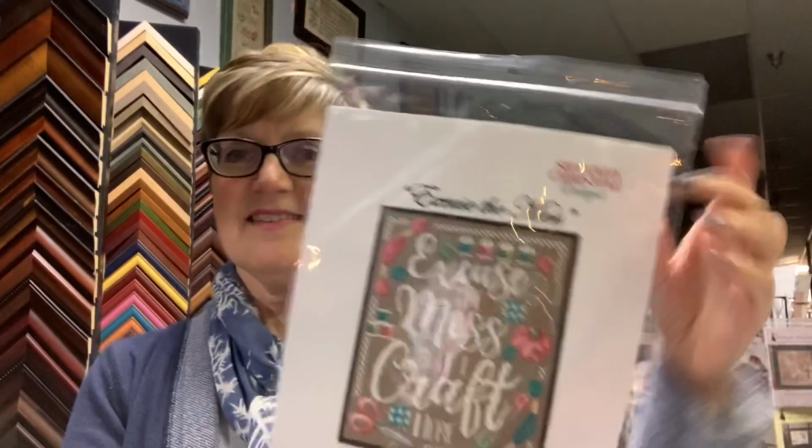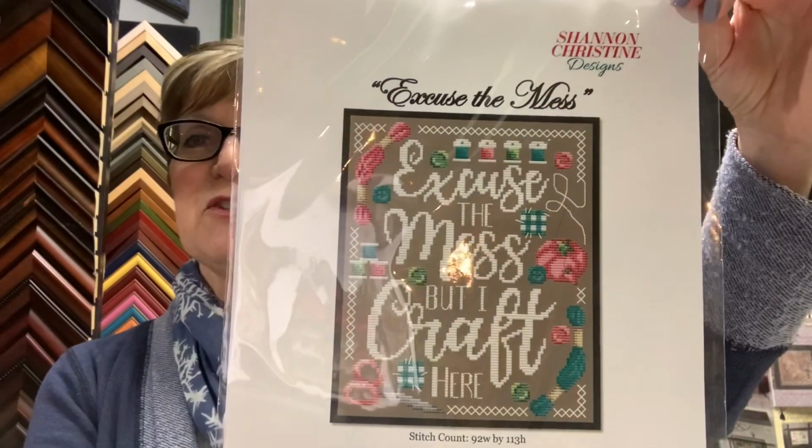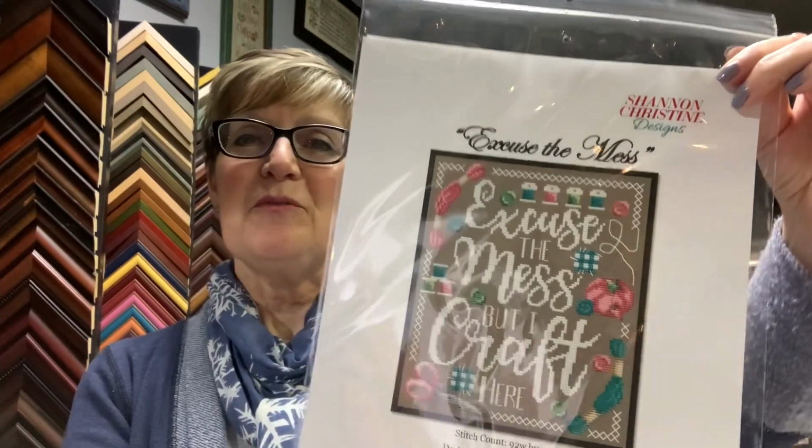She also has a new design called Excuse the Mess, which would be so easy to change to your own colors for your craft room, your stitching station, your she shed, or just your family room, wherever you stitch. So that's really cute. It includes a lot of different things, scissors and floss, and it could be used for stitching, quilting, or any kind of needlework.